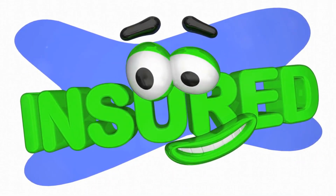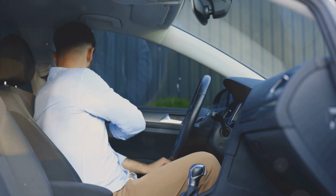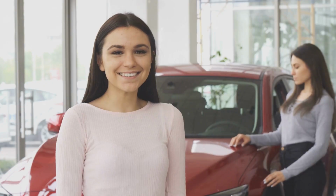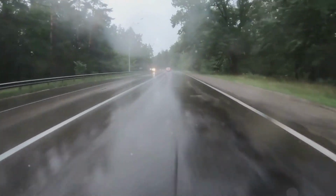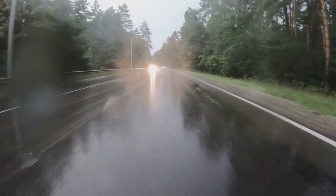But wait, there's more. Collision coverage also gives you peace of mind. Knowing you have this coverage allows you to hit the road with confidence, knowing that you're protected in case of an accident. It's like having a trusty sidekick who always has your back, no matter what chaos unfolds on the road. And let's face it, driving can be unpredictable, so having that extra layer of security is priceless.